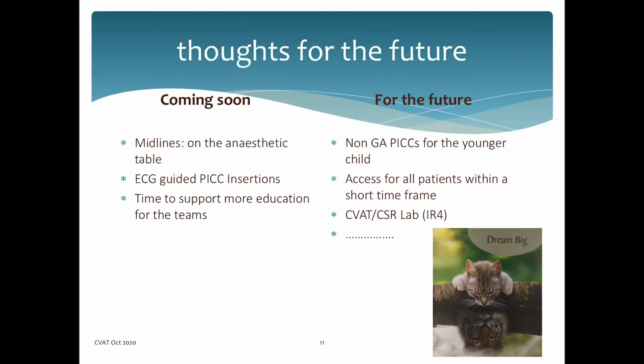Okay. On the other side, I've got things that I want for the future, or as I put it, a wish list. I really want to cut down the age limit or the age recommendations for non-DA PICCs. But that will take a lot of child preparation, and we would need a lot of play involvement, because I find that works beautifully. I would really love to cut down on the access time for the patients. So when you come to me with a child that needs a central venous access device, then I can give you a slot within a shorter time frame. But obviously that takes more resources.